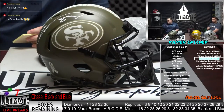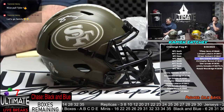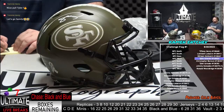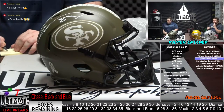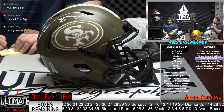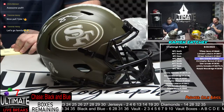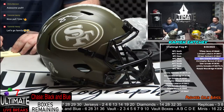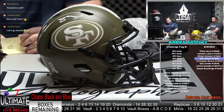Nice pull indeed. Tyler Grinder with the Vernon Davis salute the service. Super solid play, man. What, early 2000? He played for a long time, actually. 2019? One of the best tight ends of his generation, Vernon Davis. I mean, you could argue 2006 to 2013, he's probably a top 5, if not top 3 tight end. Yeah, probably for sure, I would say top 5. That is probably fair. Awesome pull, says Chris Benson.